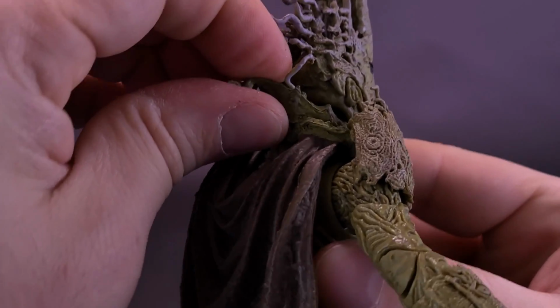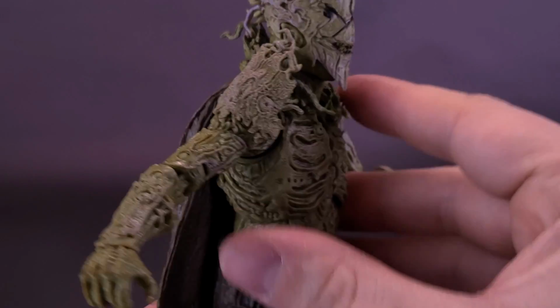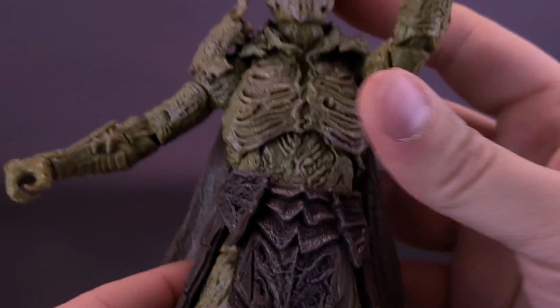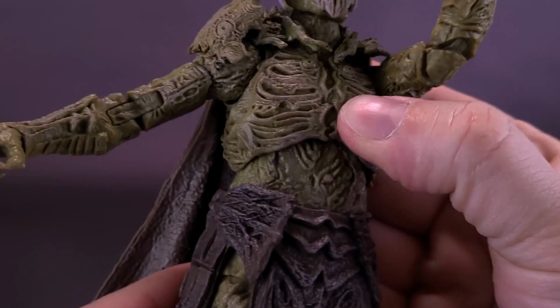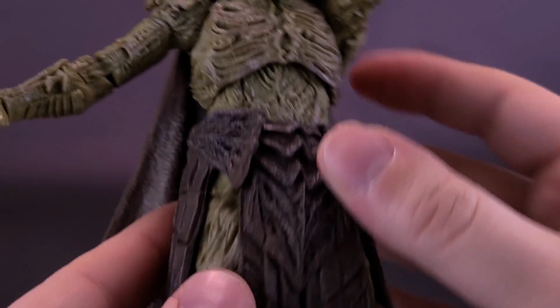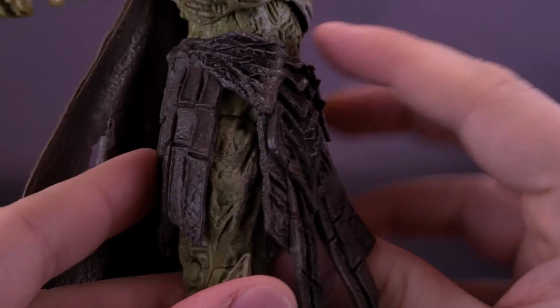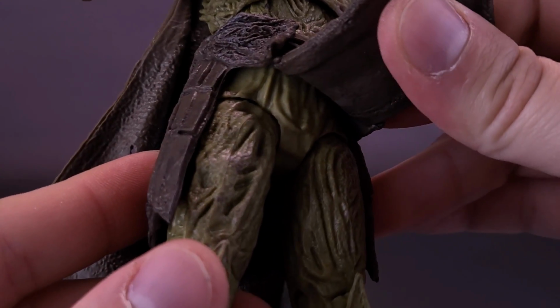But this looks like it's all adhered, so you wouldn't be able to really remove that. But it's sort of layered on top of a torso piece, and then on top of that, it's layered on top of the abdomen. This is a hard plastic. This is a slightly softer plastic. And of course, the skirting itself that he has on the front of his body on the sides as well is a softer, soft goods material as well.